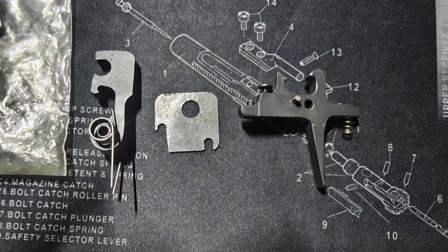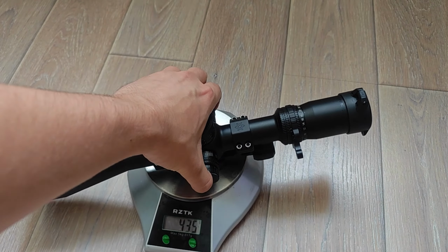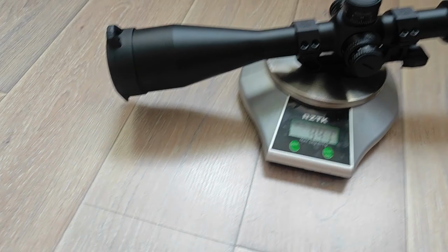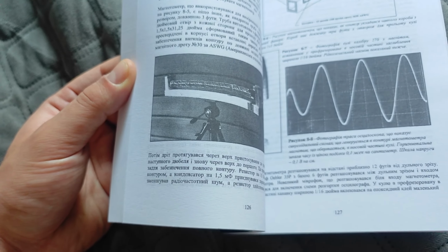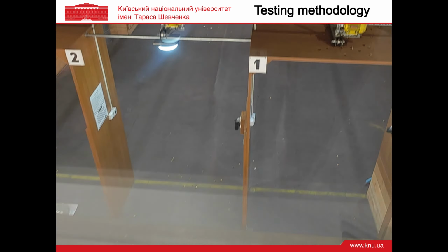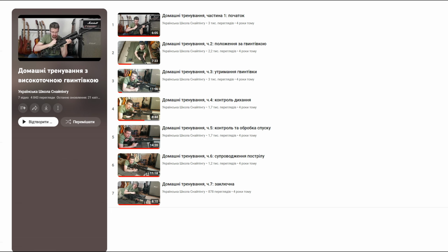1.5 pound trigger, bipod FAB Defense Spike, optic Sightmark Citadel, used at 30x magnification for half the shots and 6x for the other half, with a dynamic modification block, plus a book of accuracy factors. Testing involved shooting from a seated position with bipod and rear bag in an indoor range at 50 meters in a bench rest style setup. You can learn more about the methodology on Taras Linux's channel. I will leave all links under the video.